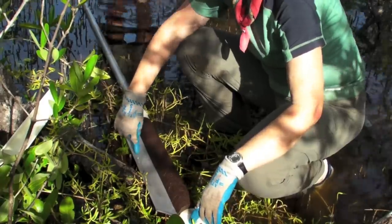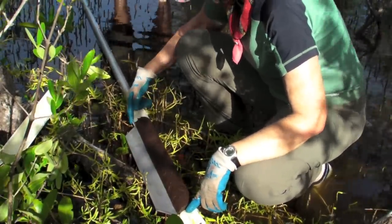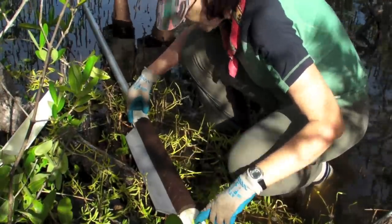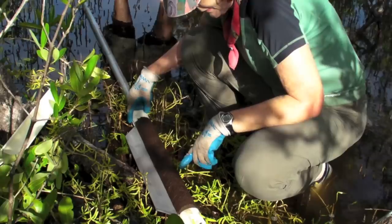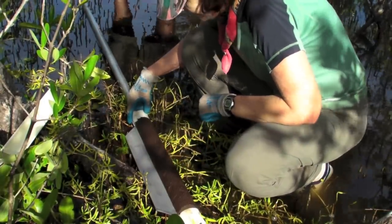So we're at 10 meters here, still in mangrove peat. Pretty solid. I can see a lot of root material and some leaf material.